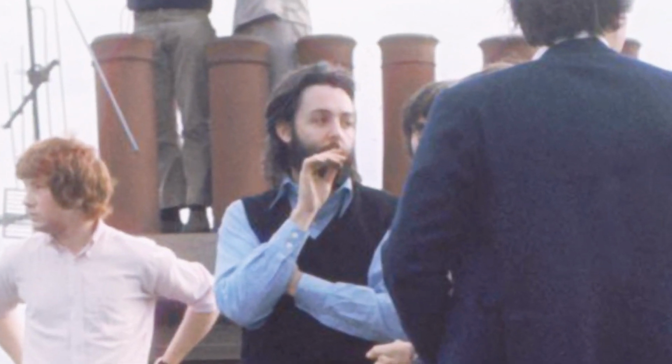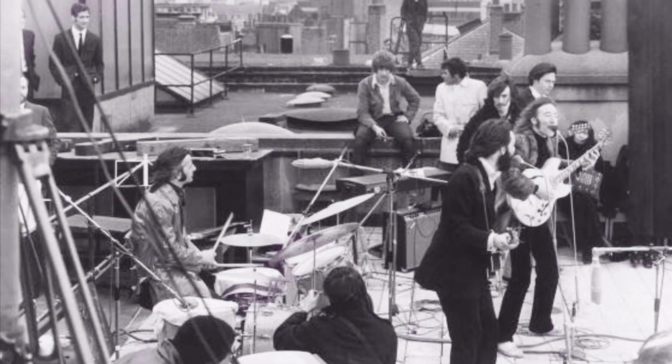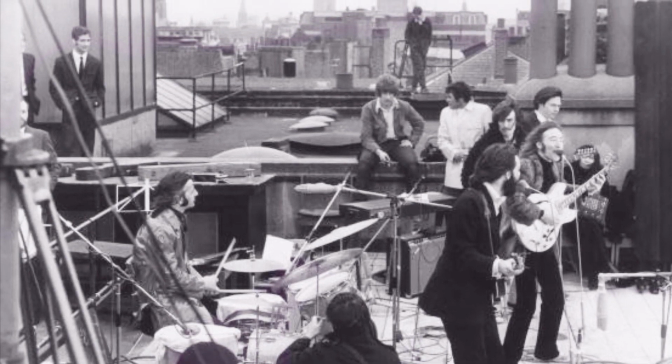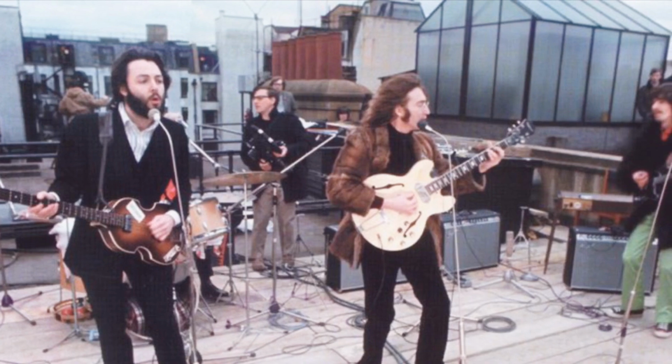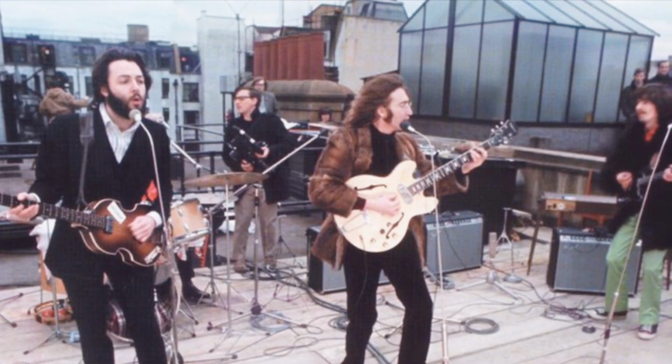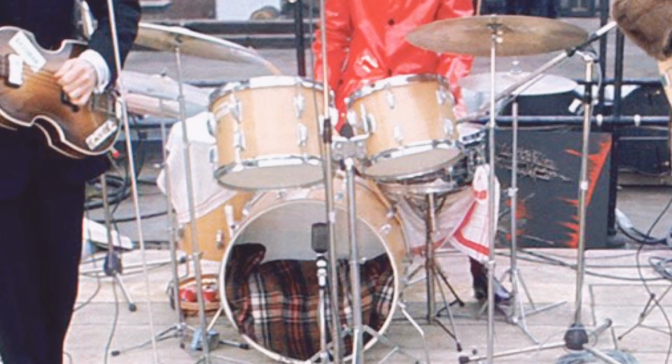The Beatles wanted to come up with an ending for their film Let It Be. They had talked about playing a concert on an ocean liner in North Africa. Eventually, they decided to play an unannounced lunchtime concert on the roof of the Apple building on Thursday, January 30th, 1969. The last concert for the Beatles.